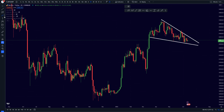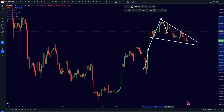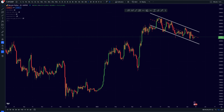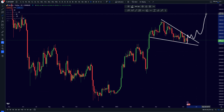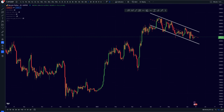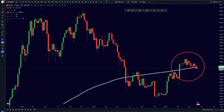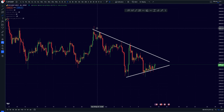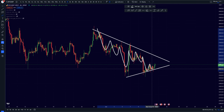And of course, whenever that happens, if we are going to be breaking out towards the upside of all of these bigger time frame patterns, do expect the next leg towards the upside getting created, just in case that will be happening. Now, of course, I'm not saying it will, because we will need to be seeing in which direction this symmetrical triangle will be breaking out.